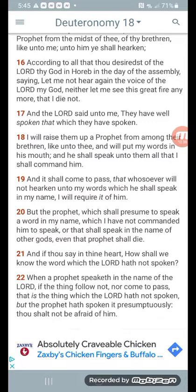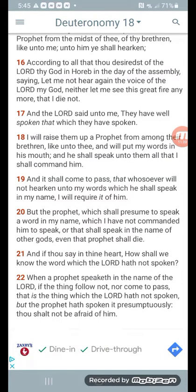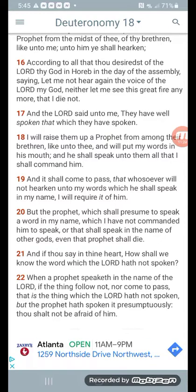Continuing on, verse 21. And if thou say in thine heart, how shall we know the word which the Lord, Yahawah, have not spoken? When a prophet speaketh in the name of the Lord, Yahawah, if the thing follow not, nor come to pass, that is the thing which the Lord, Yahawah, have not spoken. But the prophet have spoken it presumptuously. Thou shalt not be afraid of him, man.